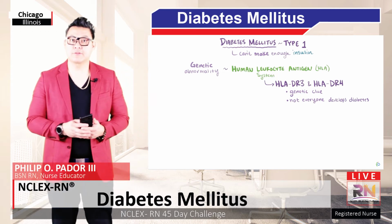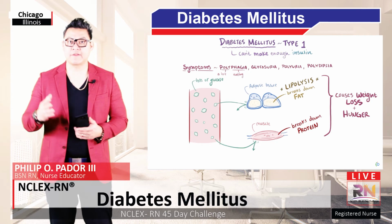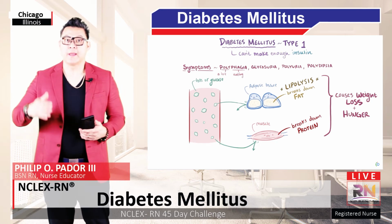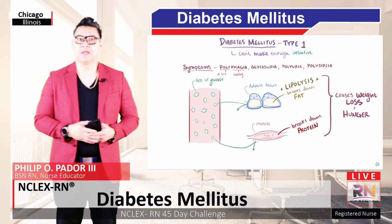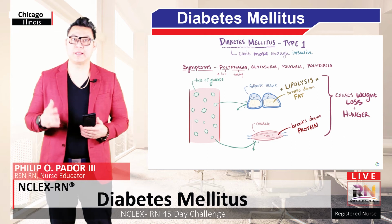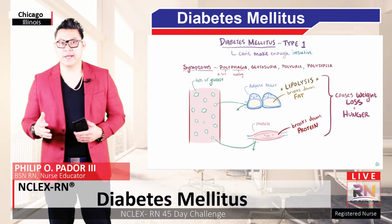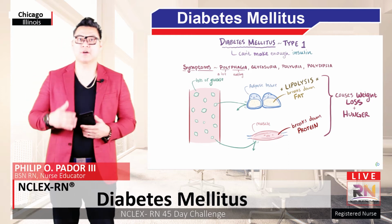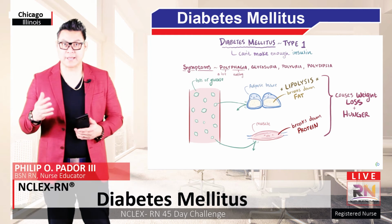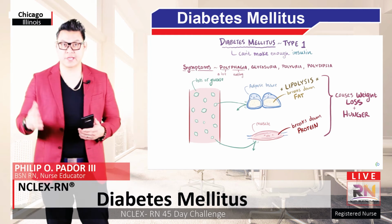In diabetes mellitus type 1, destruction of beta cells usually starts early in life, and sometimes up to 90% of the beta cells are destroyed before symptoms crop up. For clinical symptoms of uncontrolled diabetes, the ones that all sound similar are polyphagia, glycosuria, polyuria, and polydipsia. Let's go through them one by one. Even though there's a lot of glucose in the blood, it cannot get into the cells, which leaves the cells starved for energy.